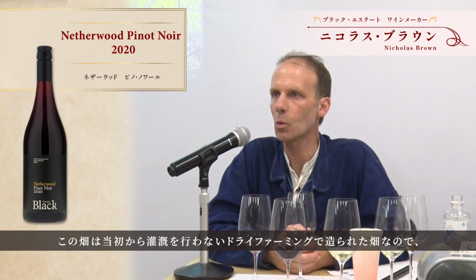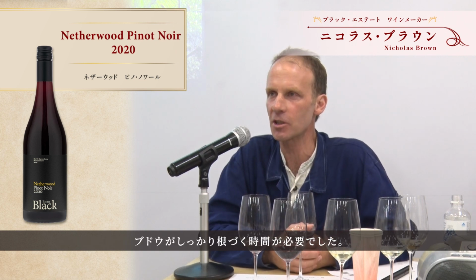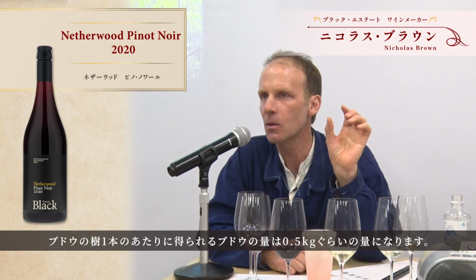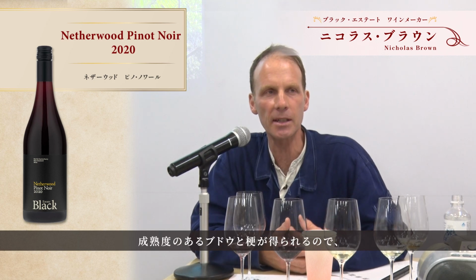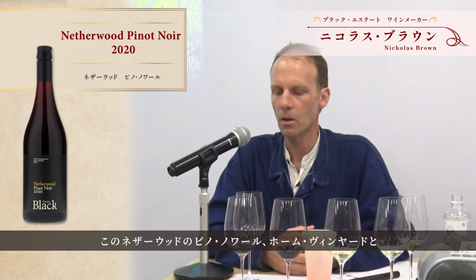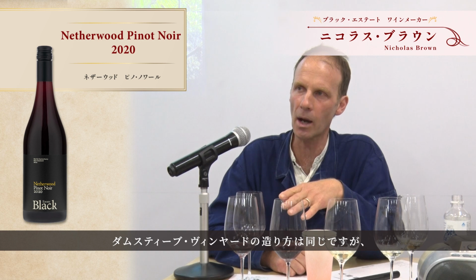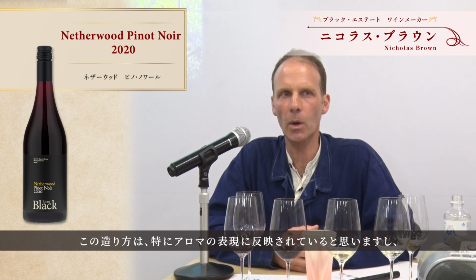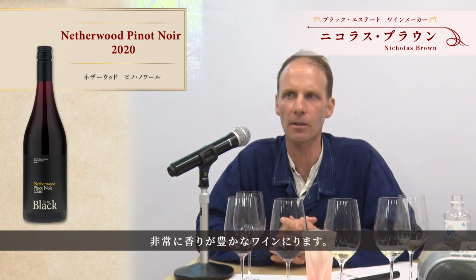This vineyard was established without irrigation, so the vines have had to work hard to become established. We find the fruit from these older vines are small clusters with half a kilogram per vine. We find there is an increased maturation and maturity of flavors in the grapes and stems, so we retain some of the whole clusters. The winemaking of this wine is the same as the home Pinot Noir and the Damstep Pinot Noir, except it has 50% whole cluster. This way it accentuates the aroma of whole berry fermentation and accentuates the perfume and length of the wine.